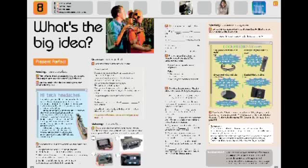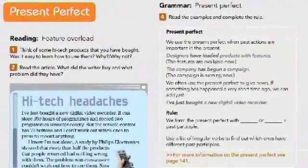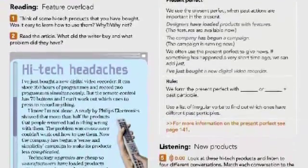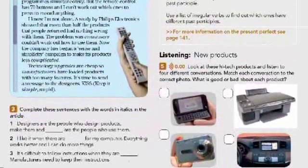Let's look at Unit 8 of the pre-intermediate level of Lifestyle. Here, the grammar teaching point is the present perfect. The grammar in Lifestyle is always related to getting things done. So here, with the present perfect, the task is to describe changes and to give people updates.